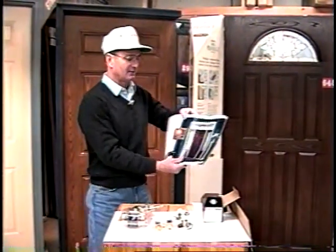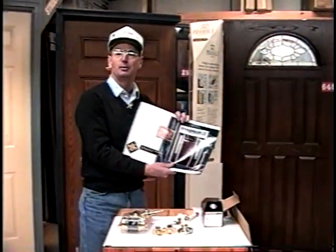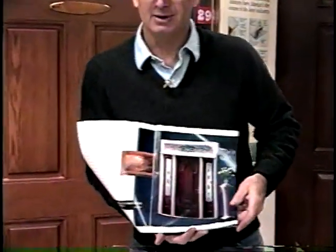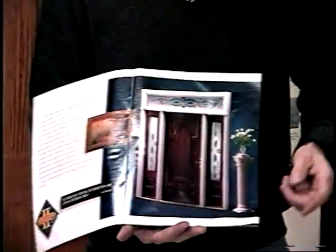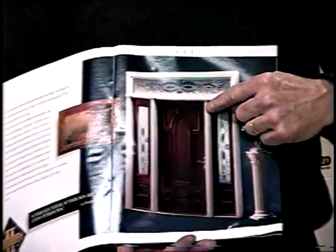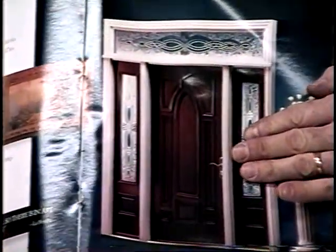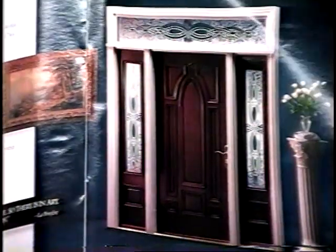Just to give you an idea, this is just anybody's pamphlet. They're all beautiful. If I have to tilt that a little bit, Jordan, you just let me know so it doesn't glare. Good example, beautiful entrance system, and those are side lights. You can buy it with only one side light. You can put a side light on both sides. You can do just about anything you want to do to these door systems. It's just how much money do you want to spend.